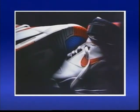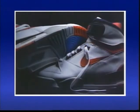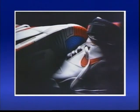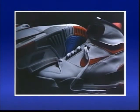Notice the difference between the direct strobe and the diffused light source. As the size of the source increases, the edge transfer between the diffused highlight and the shadow increases at the same rate, creating a wraparound quality of light.